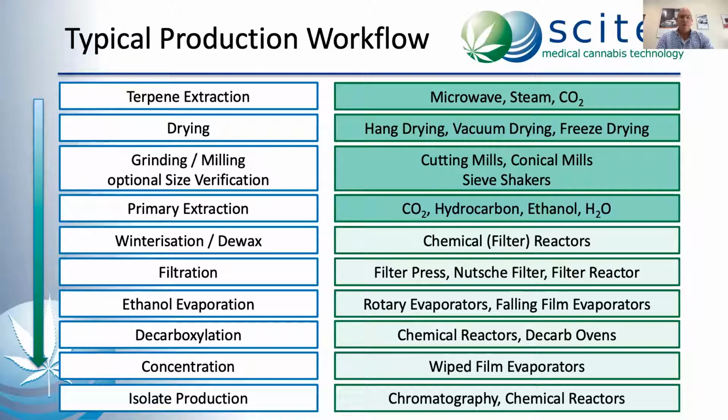Here you can see a typical cannabis manufacturing workflow, starting from dedicated terpene extraction and finishing at isolate level. In this scenario, there are a number of product break-off points. Most commonly, these are oil as raw or activated oil, distillate, and isolate. Now, this workflow does not mean your process will have to look exactly the same. For example, decarboxylation is generally done after drying when CO2 extraction is used. It's also possible to skip some steps altogether, depending on what technology is facilitated. Now let's jump into extraction, the focus of my presentation today.